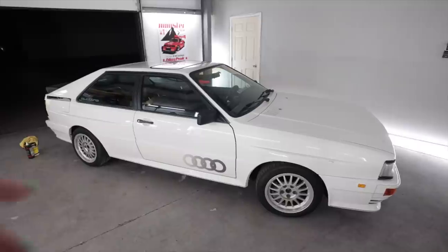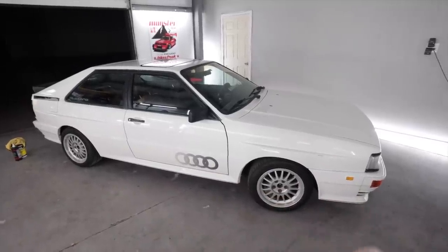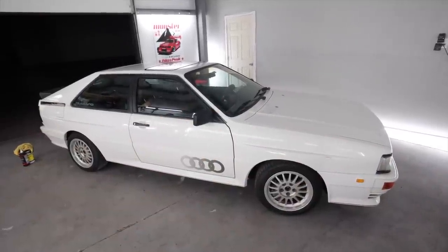I'm so tired right now. I've been up since like 4 o'clock this morning, and I flew back from Los Angeles around lunchtime today, and I went straight to work trying to knock out the rest of this clay barring. So I'll show you what I got done. Aside from the front bumper beam, I have the entire car clay barred out.